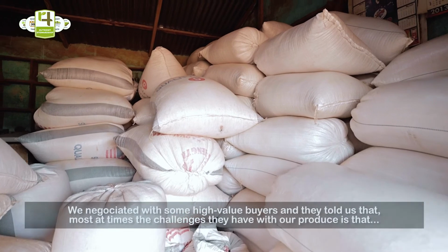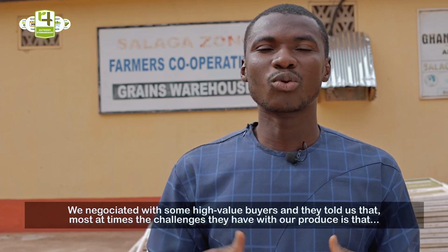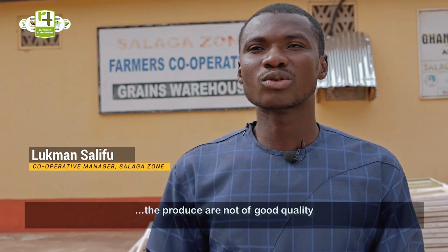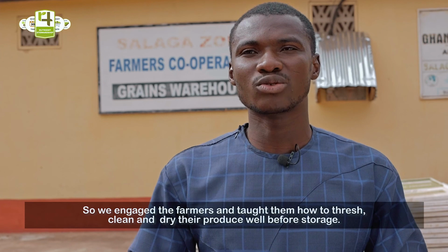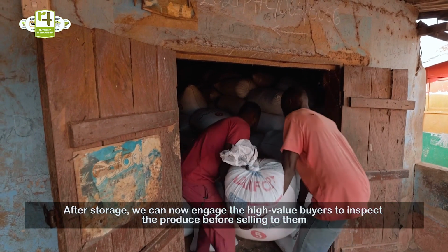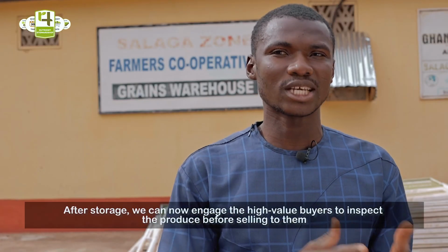We negotiated with some high value buyers. Then they told us that most of the times the challenge they have with our produce, or most of our farmers' produce, is that the produce is not of good quality. So we engaged the farmers, told them that whenever you harvest, you have to make sure that you thresh it, then clean it well before we store it. After storage, then we now engage the buyers, the high value buyers, to come and inspect the produce before we now do what? Sell it to them.